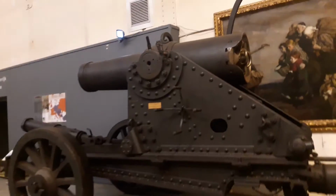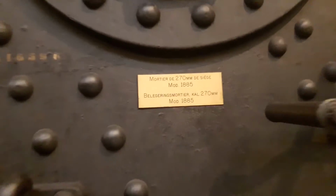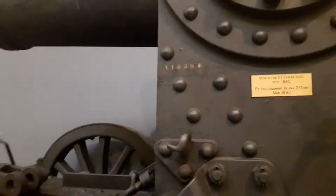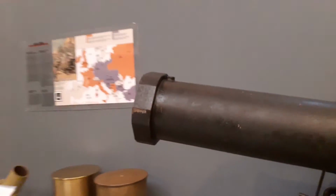So they really did need to control these major train hubs for transport. If they couldn't, then the Germans wouldn't be able to move into France as quickly as they'd like. This is a 270 millimeter siege mortar. This was definitely a tough piece of equipment. I'm not sure if the lower part here is actually part of it, like actually shoots, but as far as I can tell, it is not.